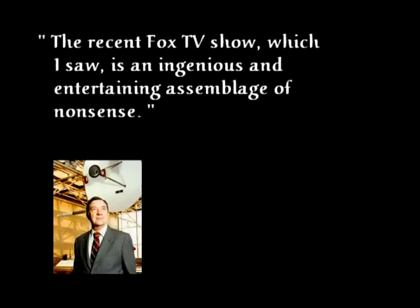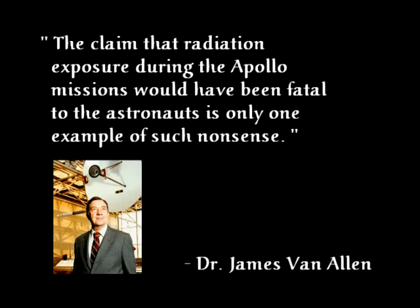Recent Fox TV show, which I saw, is an ingenious and entertaining assemblage of nonsense. The claim that radiation exposure during the Apollo missions would have been fatal to the astronauts is only one example of such nonsense.